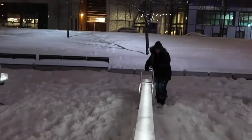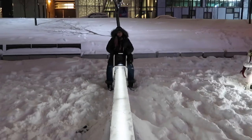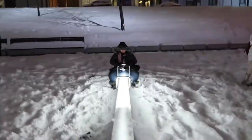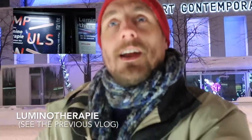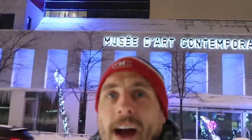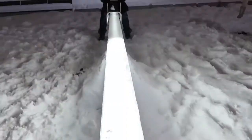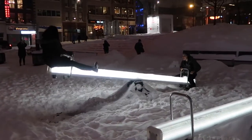Let's try this. Go ahead. We went back to that Luminotherapie art installation, and this time it's open. See? Up and down, and up and down, and up and down. The light changes. You go up and down.